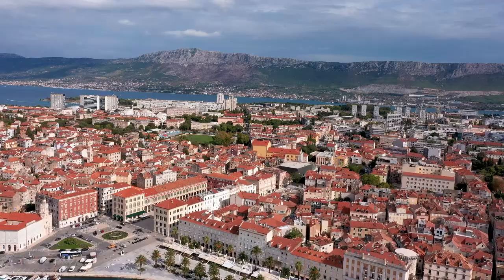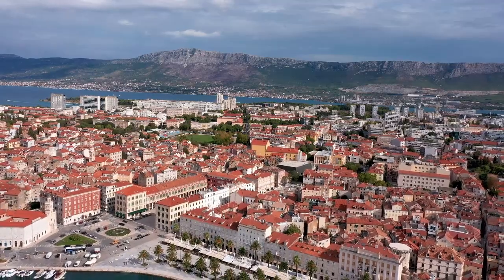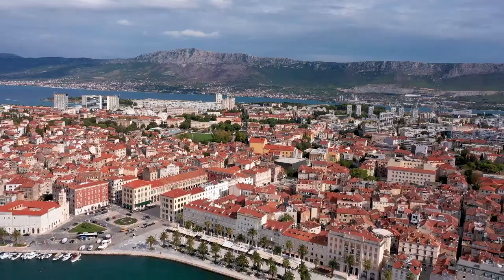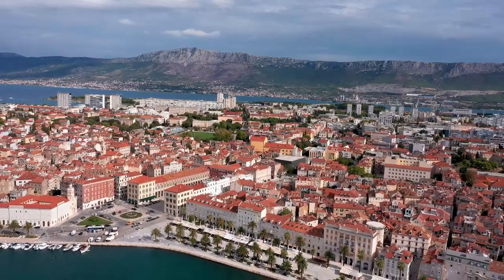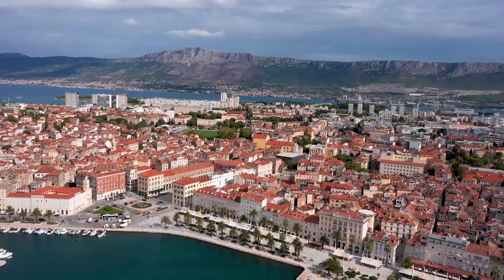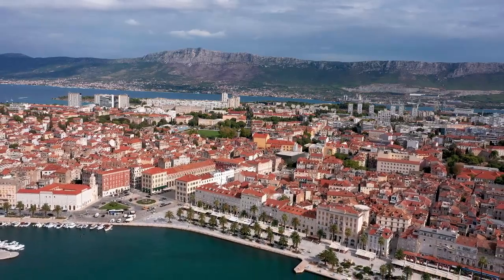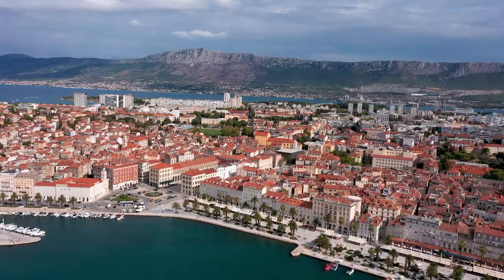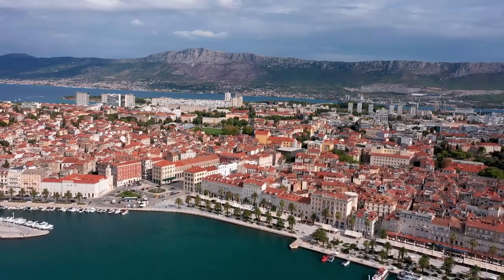So a little history, Split dates back to ancient Roman times. The city traces its origins to the massive Diocletian palace complex built by the Roman Emperor Diocletian at the turn of the 4th century AD, and it is still the heart of Split. After abdicating in 305 AD, Diocletian chose to construct his lavish retirement palace in his hometown on the Dalmatian coast.